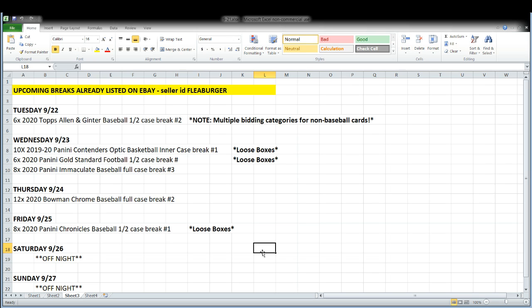This is what we're breaking in the days ahead. So tomorrow night we're doing Allen and Ginter baseball. It's a half case break. It is the back half of a case that we started last week. And there will be multiple bidding categories that cover the non-baseball cards that are in the Allen and Ginter product. More details in the listing description.